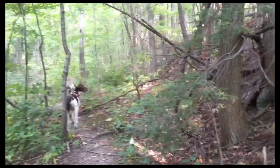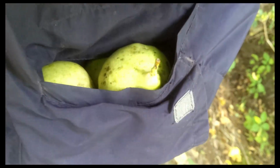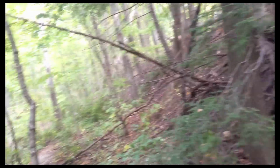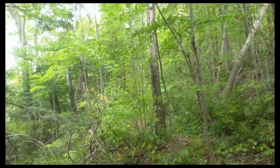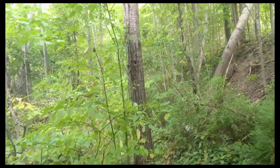But anyway, 1 pocket full, 2 pockets full, 3 pockets full, 4 pockets full. The pears are on the top, which is coincidental but good. The pear trees were the last on this route.